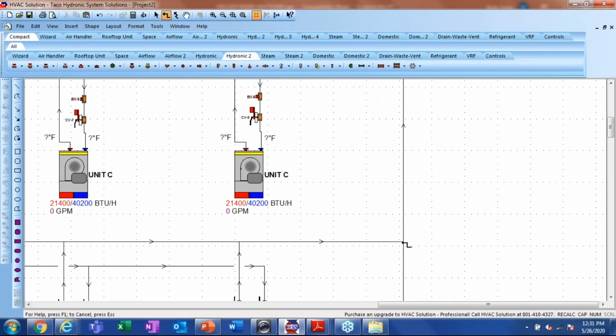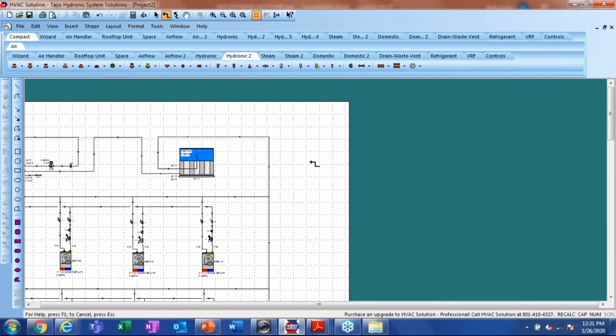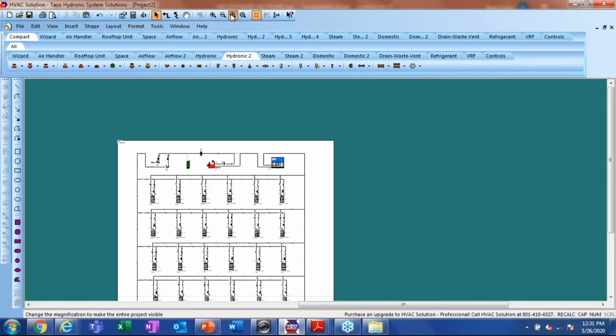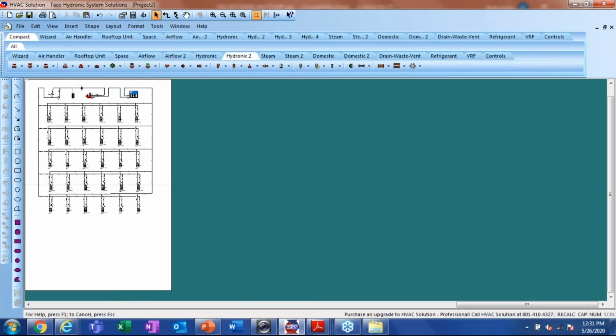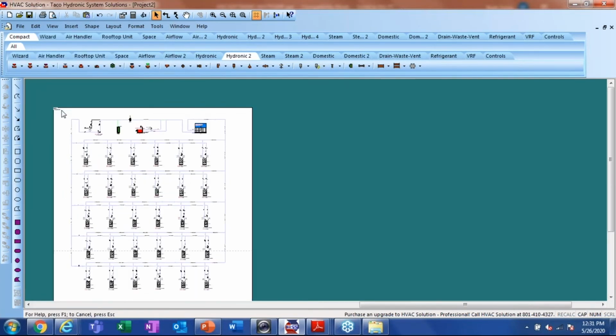Notice my software is not doing any automatic calculations. That's because if I go up to edit, it's in manual recalculation. I do recommend that once you start doing a design that's a little more complicated, and even this one's kind of simple, you put it in manual recalculation. That way it won't try to make changes every time you add something or connect something, and it can slow down the program just a little bit because it has to think all the calculations through. So that's why it's in manual recalc. So you're not seeing any calculations here as you go.